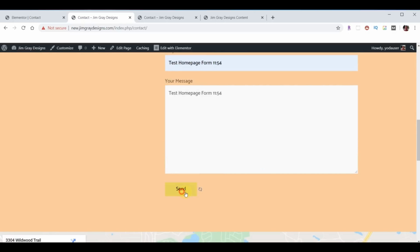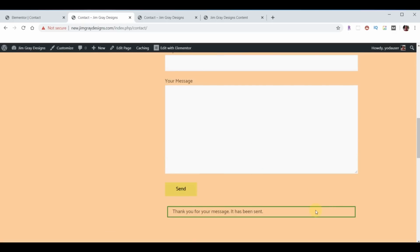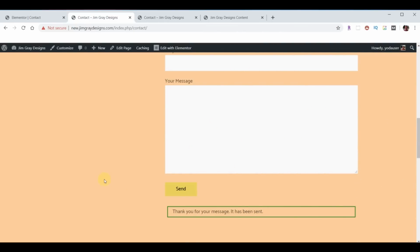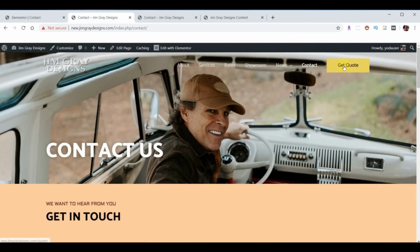Go and go down, hit send. Message sent successfully. And message received. We're good to go. So now we have one last page to do.